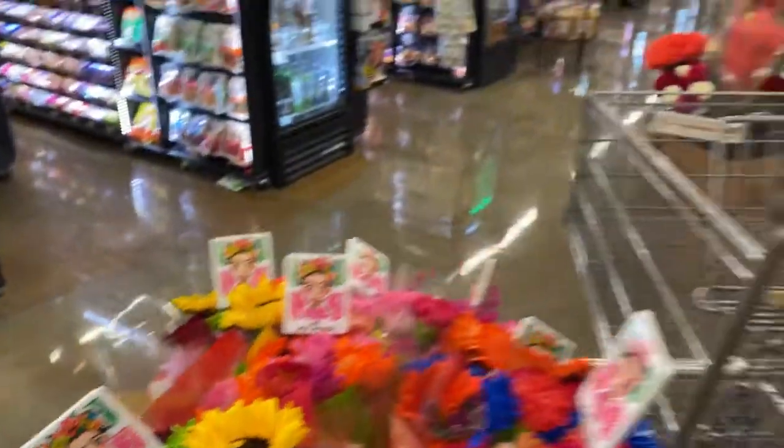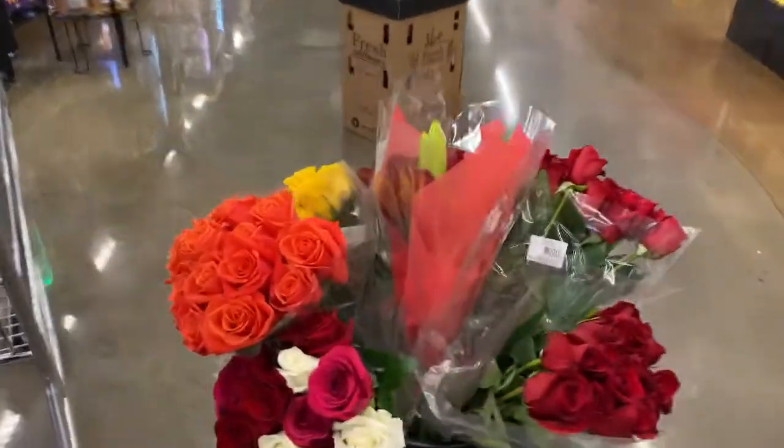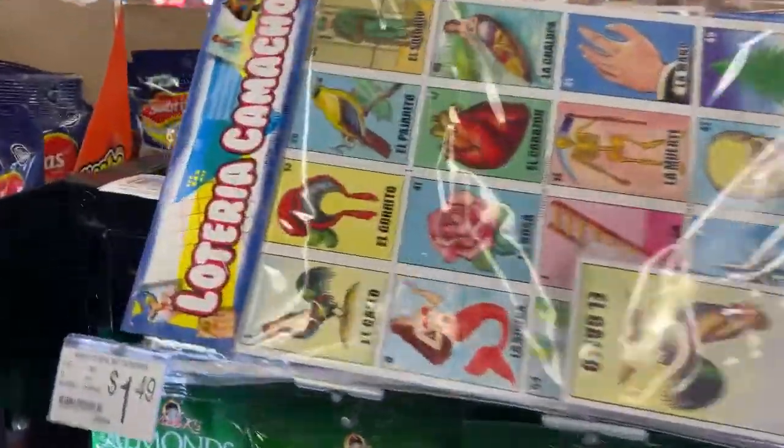Now, changing topic really quick. You showed me this Frida Kahlo, an artist I very much love, very popular, very contemporary, I want to say. She's known for her brows and her Mexican culture, but she has so much to offer. And also, we saw the bingo, the loteria.